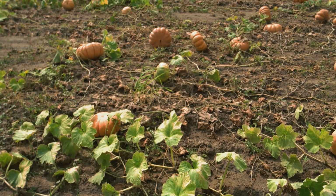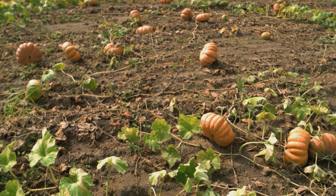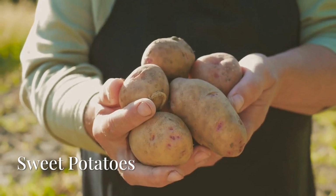Pumpkins, a sprawling warm-season squash. Companion plants: corn provides shade and structure. Beans fix nitrogen in the soil. Nasturtiums repel squash bugs.